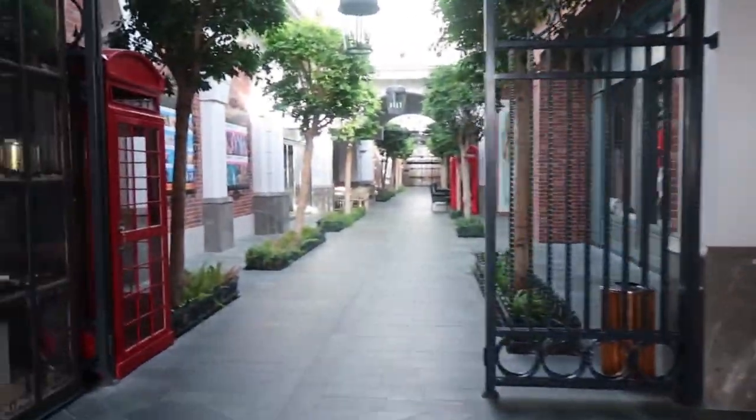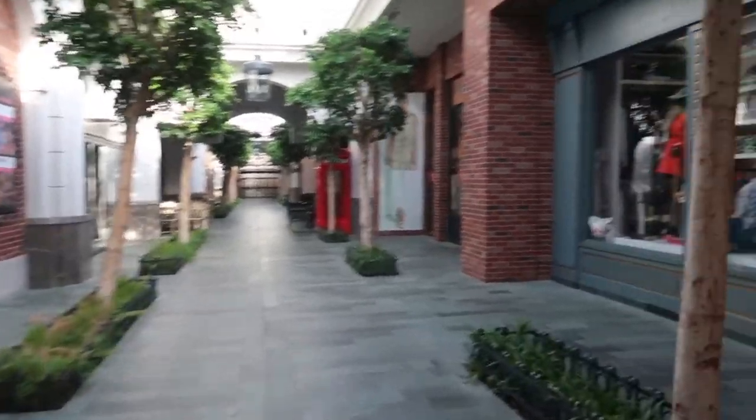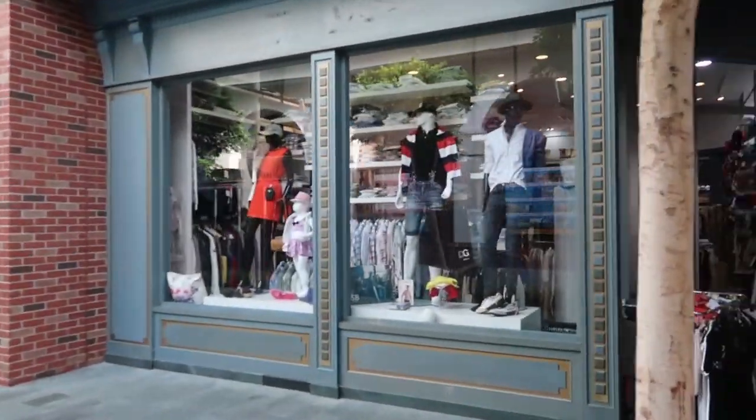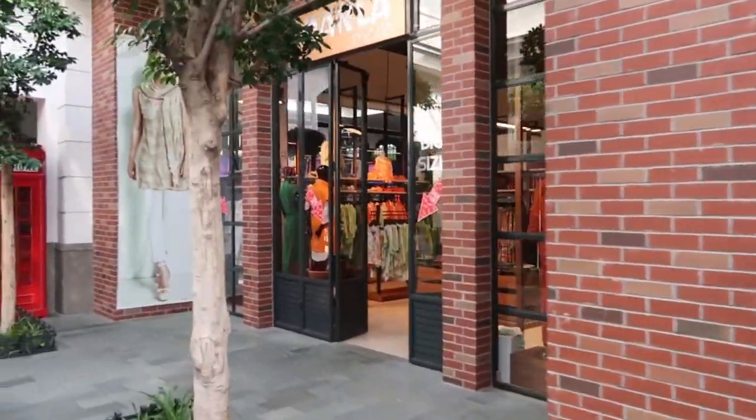Yeah, night snacks, 11 till 2. Then down this way, there's more shops. Clothing. The shop door is so quiet. Yeah, you don't really see many people in them.